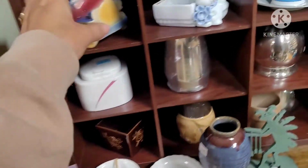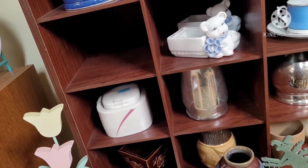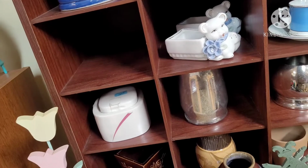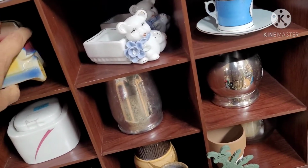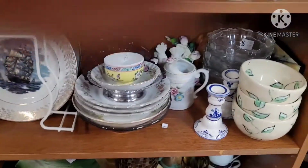Oh, let's see what that little car planter. I liked him. I liked the colors. He was small and vintage. However, he did have a crack on him. I think he was priced fairly reasonable. They have, for the most part, very, very reasonable prices in here. And just lots and lots of things.